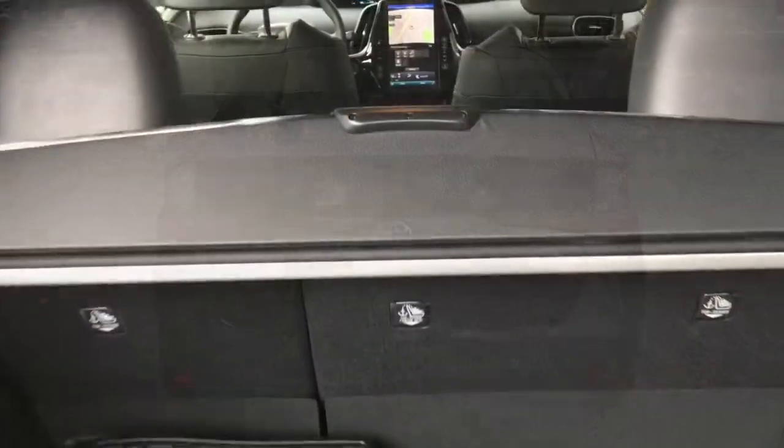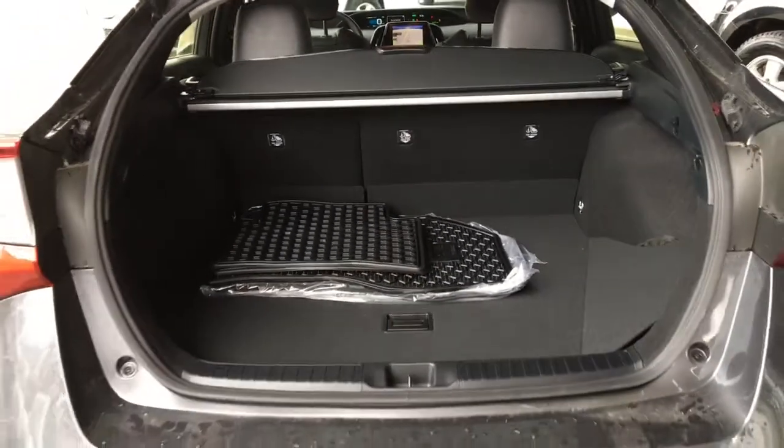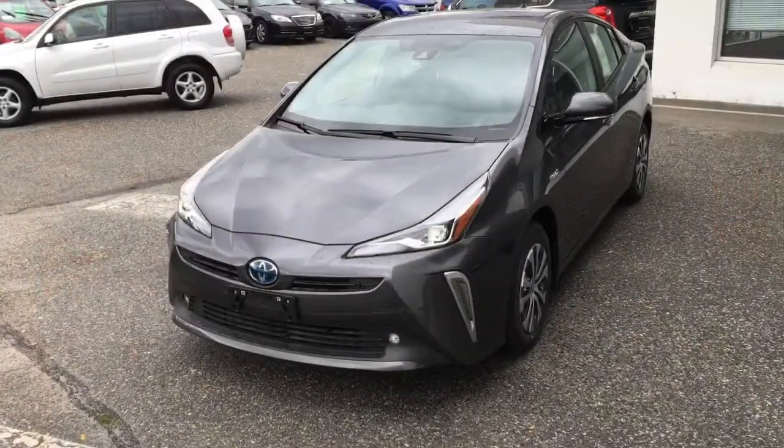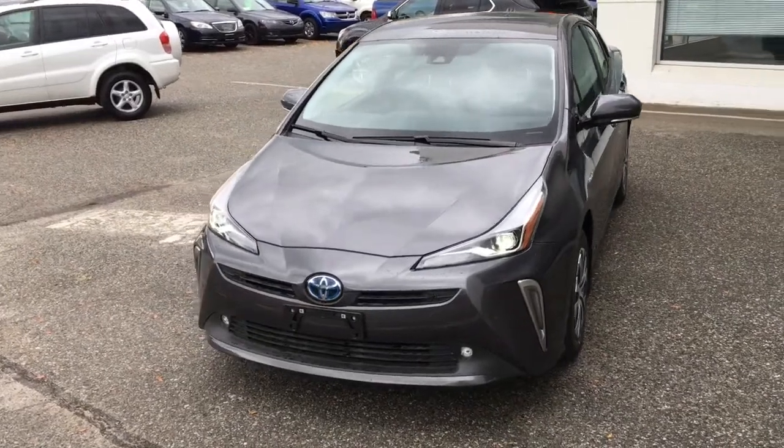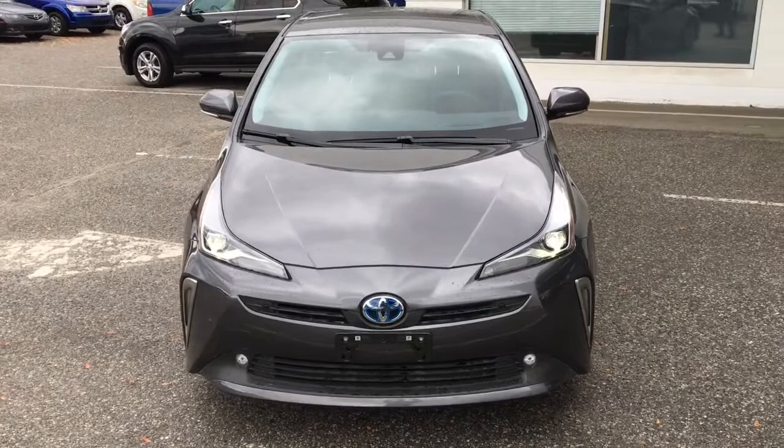Opening the hatch reveals a spacious carpeted cargo bay that includes a retractable security cover. From the driver's side, the Prius's streamlined look continues with a large right front windshield, blacked out grille, and integrated front spoiler.